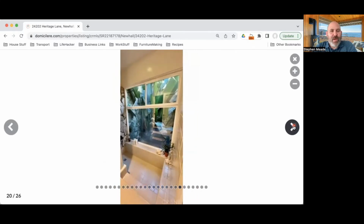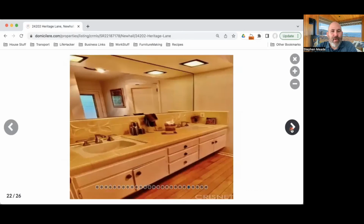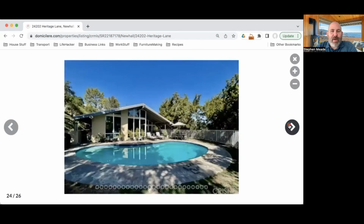That dressing area, we've got a private garden shower area. Again, very popular in the 1960s. A lot of designs had that. You've got dual vanities and a secondary bathroom, and this is the main backyard area with a pool. This is that dining room that you saw.